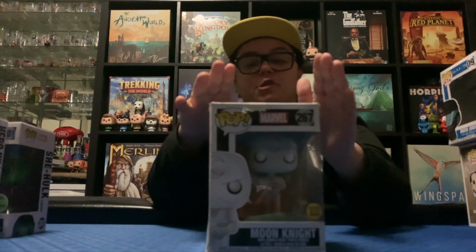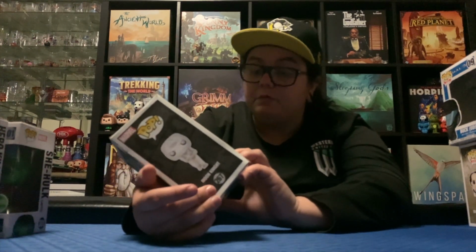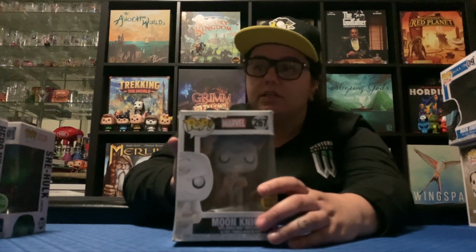There was the common version and the glow-in-the-dark version. Always the glow-in-the-dark or the, you know, the fancy one does well. Mr. Knight. Technically, yeah, if we want to think of it that way. In the show, he was Mr. Knight. Very, very cool one. I love the box art on this. Significant damage again, but I'm a Moon Knight collector, so this is going to stay in my collection.